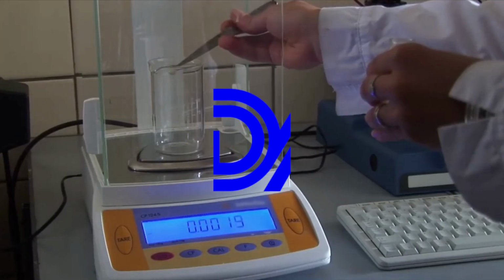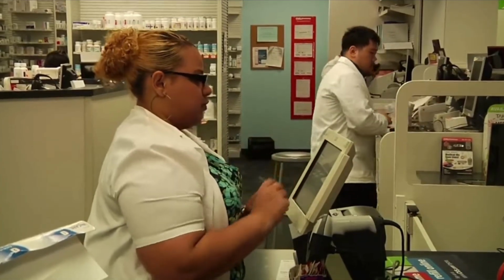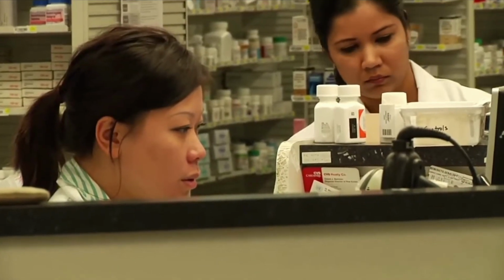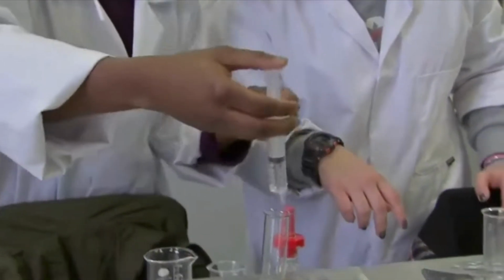But how does this process work? How does a drug go from test phase all the way to the front shelves of your local Fred Meyers? So in this video, we're going to explain the entire clinical trial process from start to finish, and you can see how a drug goes from test phase to on the shelves.